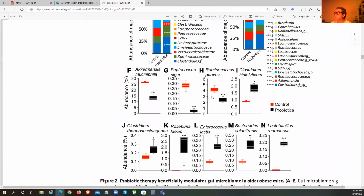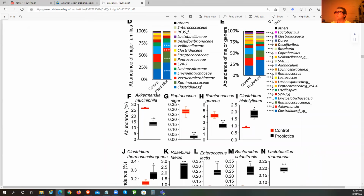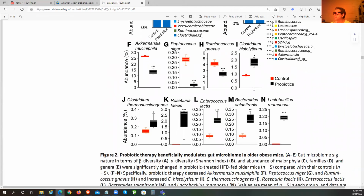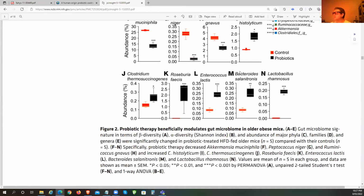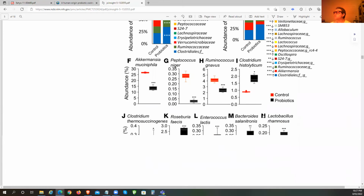And I'm not going to bother with all the strains. Just changes the types. Because there can be some that are not as beneficial and others that are. This one's an important one, Bacteroides, and Rhamnosus as well, which is another good one that I've talked about on many occasions. Don't know why they didn't actually measure the reuteri, but anyway.